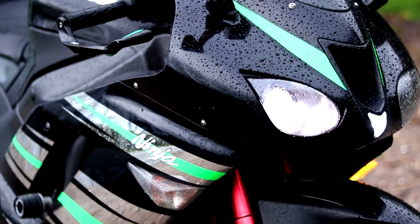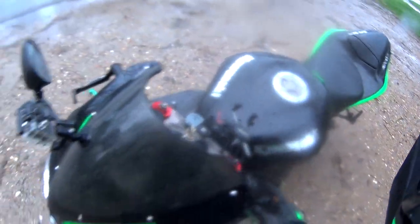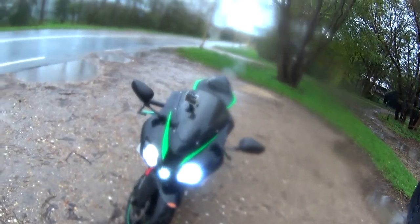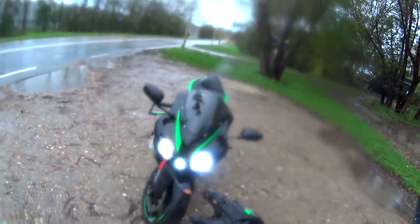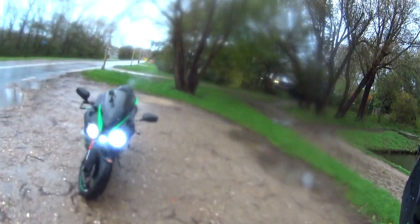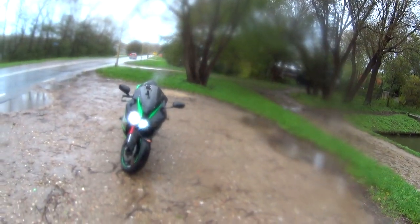First things first, LED lights. This one is also LED. This wrong side. There you go. LED lights. You have a conversion kit where you can have them both on. I don't like that. I like the asymmetrical look with one headlight on.